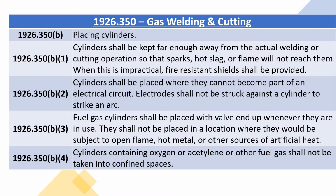1926.350(b)(2), cylinders shall be placed where they cannot become part of an electrical circuit. Electrodes shall not be struck against a cylinder to strike an arc.